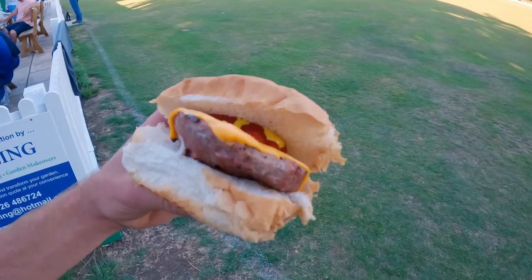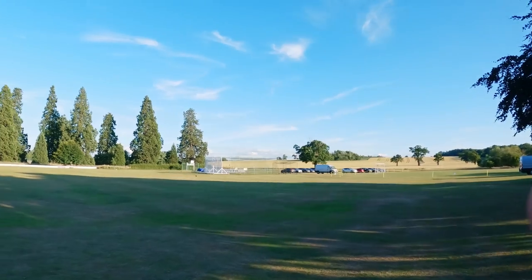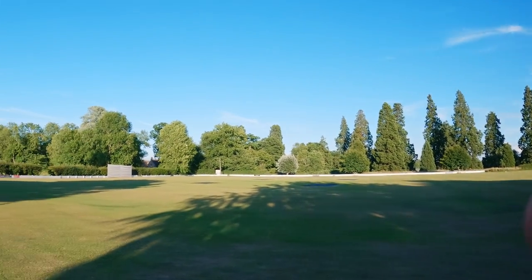Thanks again to Kimbolton for hosting me. It was really lovely to play at their home ground, and as you could see, it's an absolutely beautiful ground. So yeah, really happy to play here.